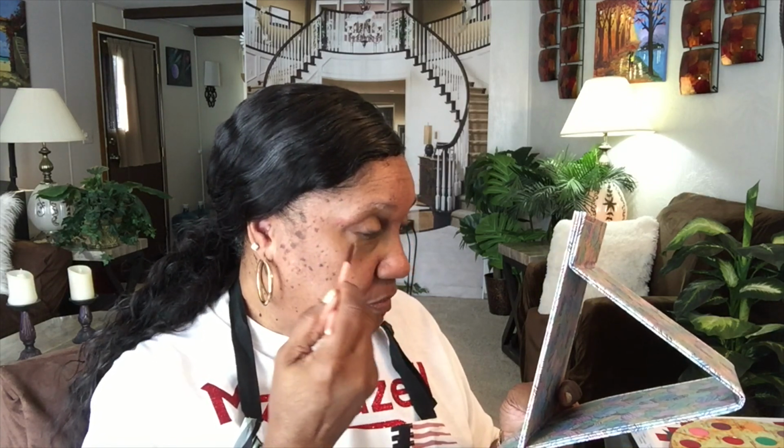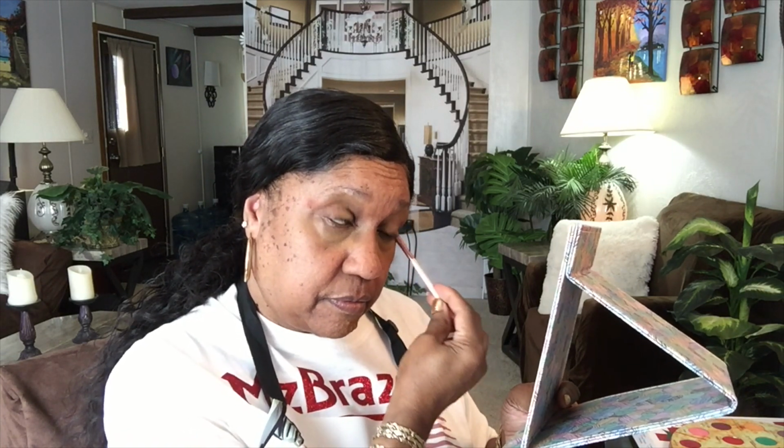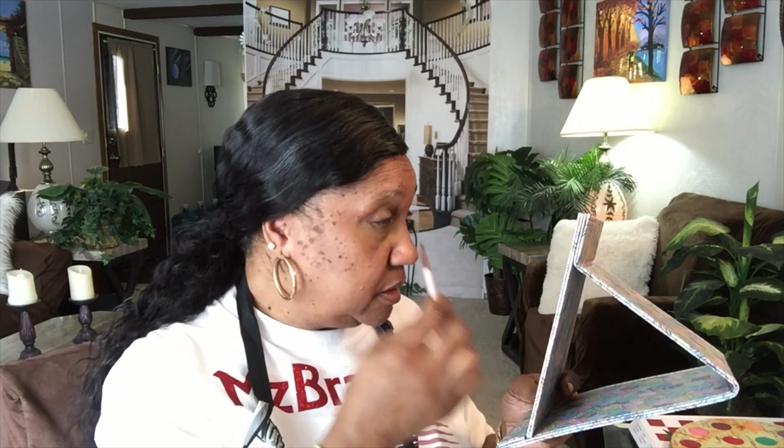That's good. I'll put this stuff up as I use it. Put it in a bag. Okay. Now, I'm going to use this for the concealer. Blend it in best as possible.